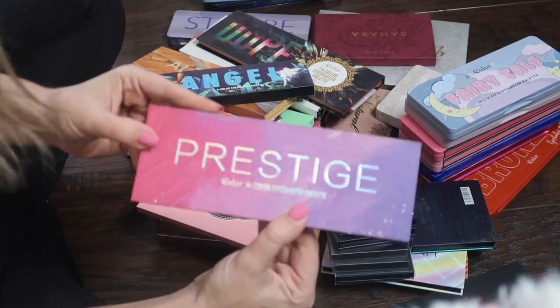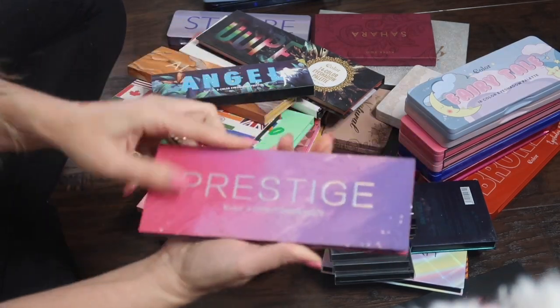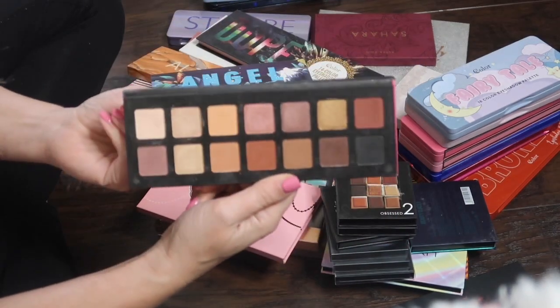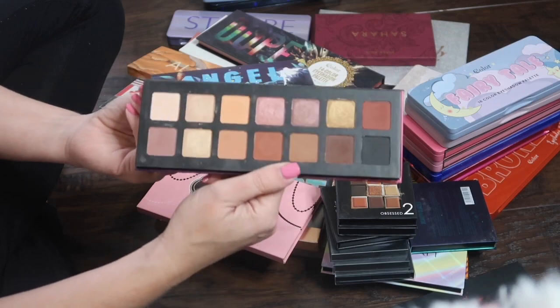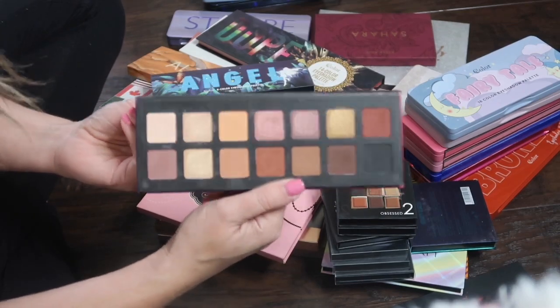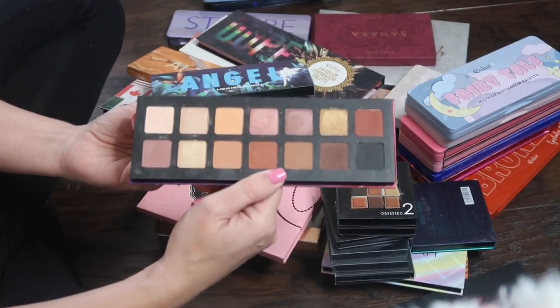This next palette is the Prestige palette. I have had amazing luck with this palette. This is actually a dupe for the Soft Glam palette. I love this palette. Absolutely love it. The ABH Soft Glam, like I said, is what it is a dupe for.